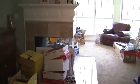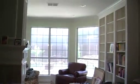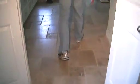Again, we tore all this out and put in new marble around there. And then paint, all new lighting in here. We put in the new modern can lights. And back here is the master bath, which is massive. Again, we went with the travertine in here.